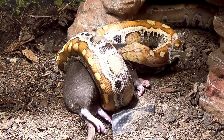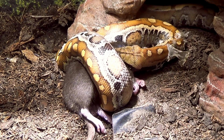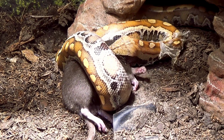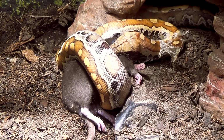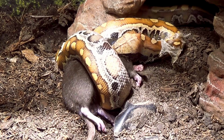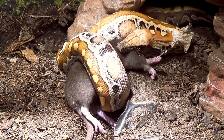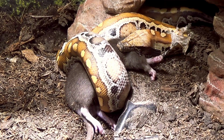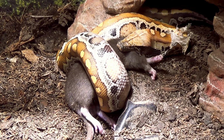But it is cool. I wished I could videotape them eating, because they hang by their tail from the top branch all the way to the ground, and they'll snag the little rat right off the ground, and they'll constrict it while they're still hanging from their tail, hanging in the air. It's pretty cool. They'll even swallow it while hanging from their tail. Pretty amazing. I wished I could videotape it. I'm gonna try to figure out how to do that.